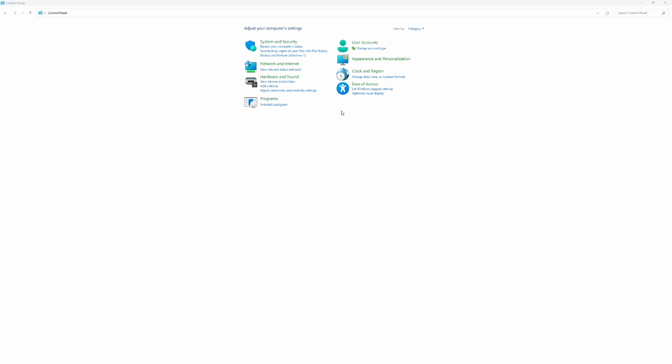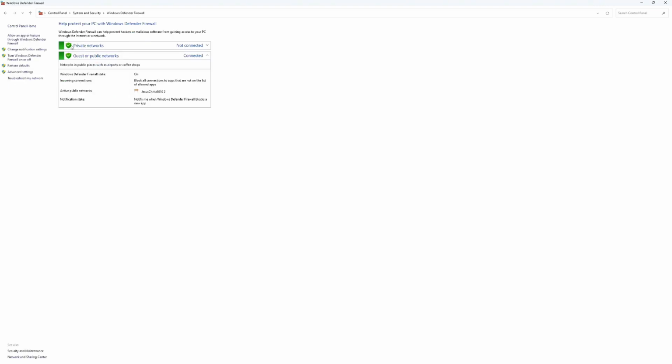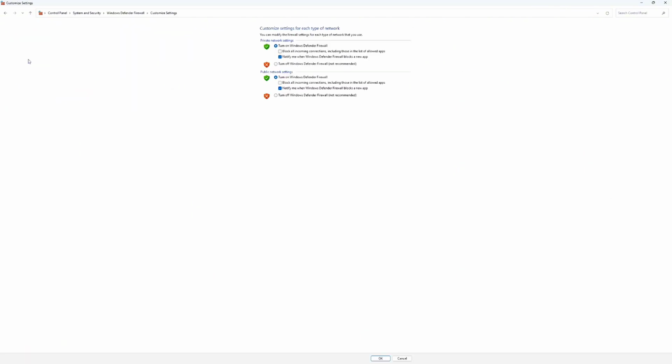The second method is go to the control panel and click system and security and click Windows Defender Firewall, and you should be able to see Windows Defender Firewall on or off. Click that. Make sure it's turned on. So if it's turned off, make it turned on. If it's already turned on, just leave it. Let's look at the next option.